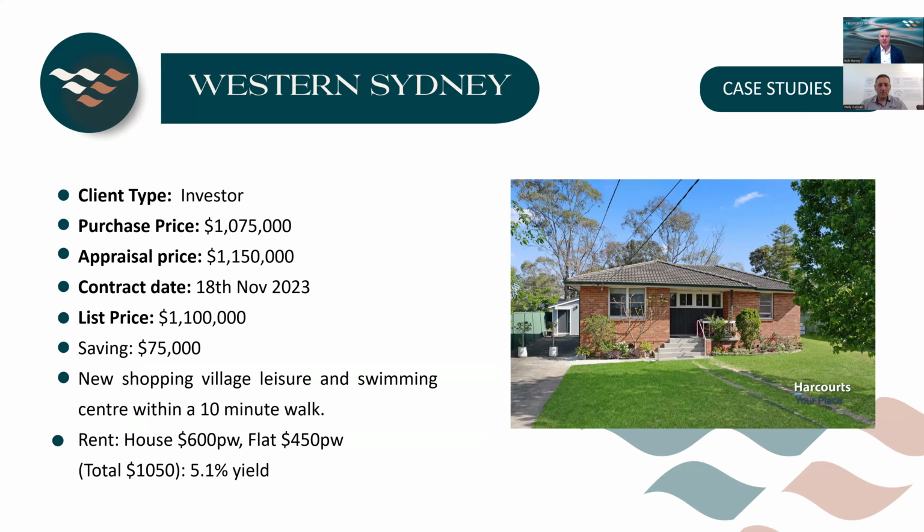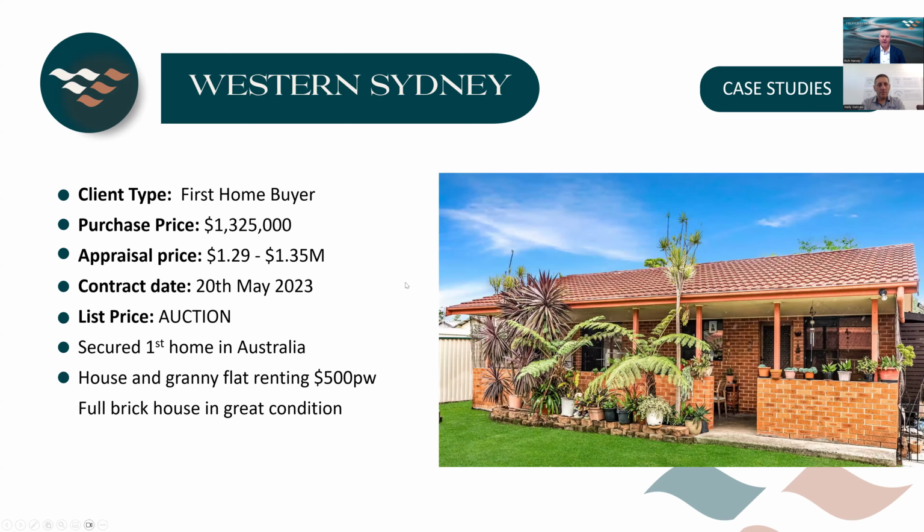This was one we did in Western Sydney. It's a property that already had a flat at the back, so we didn't need to build it. It was listed for 1.1. We managed to get it for 1,000,075, but our appraisal was actually higher than what the agent had quoted, based on comparable sales. The house is renting for 600, the flat for 450. So just over a 5% yield, which is quite typical of a house and flat at the moment in Western Sydney.